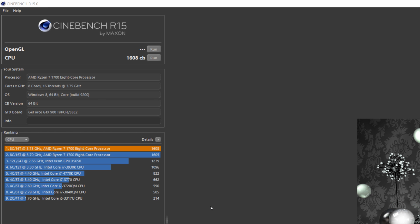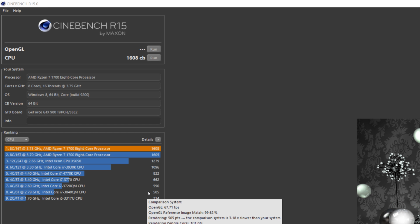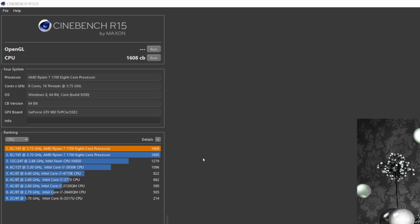It absolutely kills the 3770 by quite a lot. All these ones down here are laptop CPUs, when it has an M. So it's basically tripling those scores. But yeah, let's run some more tests.